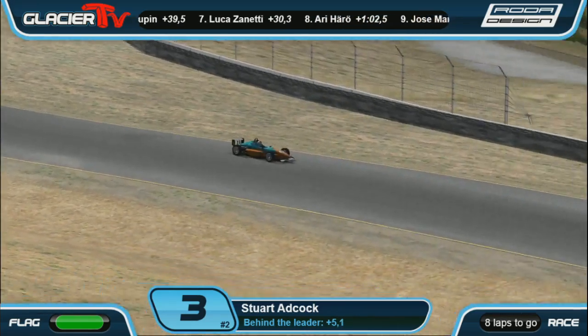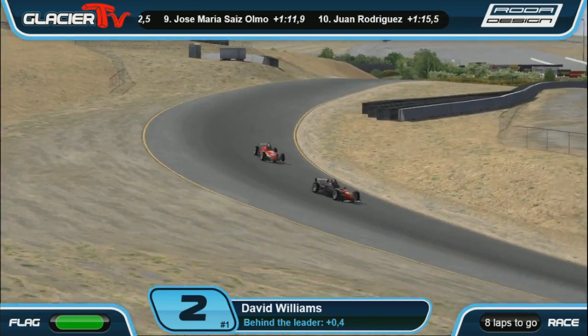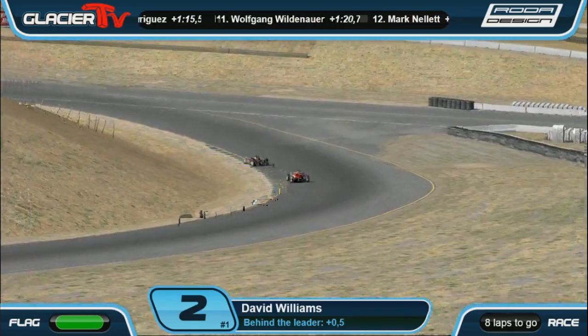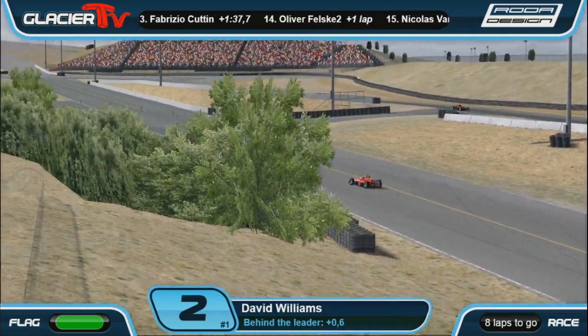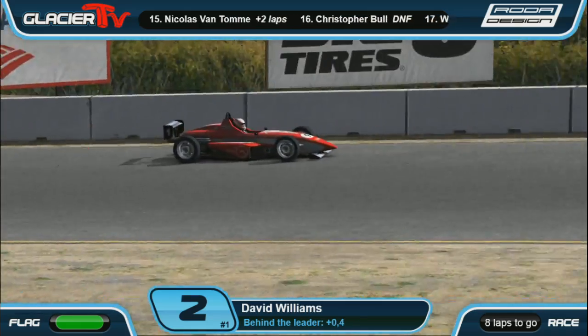But just as I was saying that these drivers are coming under pressure, just as you were saying, Adcock makes the first big mistake of the race, of the top 3, and that is now going to allow Williams the chance to just go man on man with Niezlowski as they come down to complete lap 18 in just a matter of a moment's time.